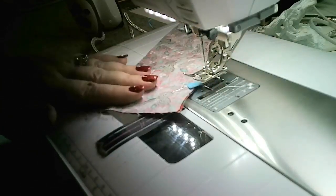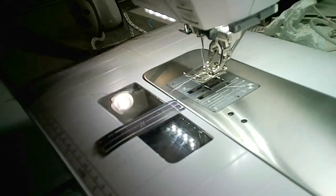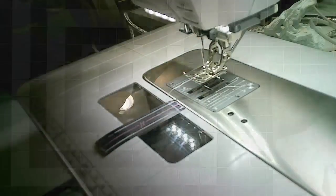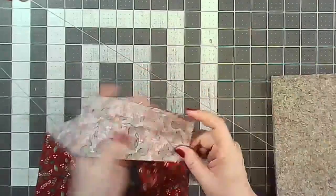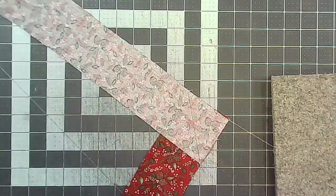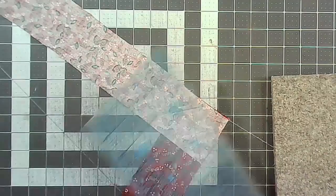You like the hand binding too, so not weird. No, I do really actually enjoy it. It's a very therapeutic thing, I think, doing the hand binding, and I've always done it, and I still do it.